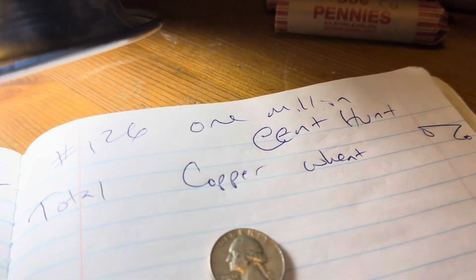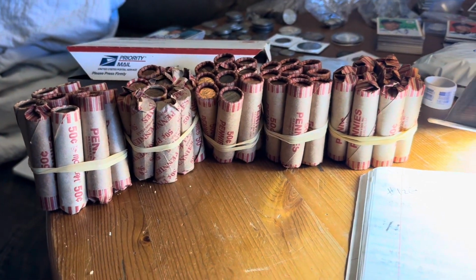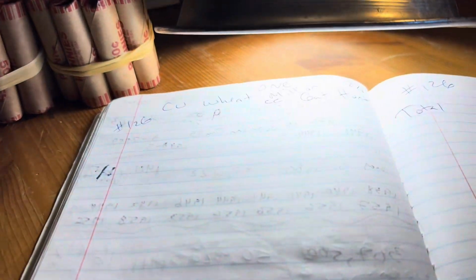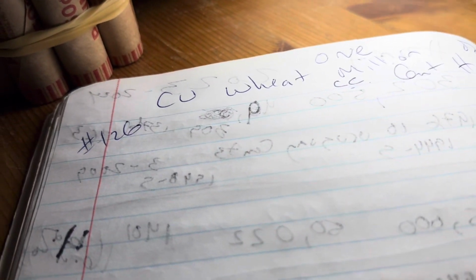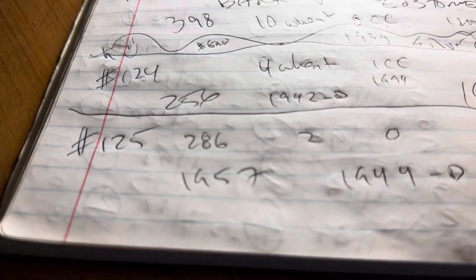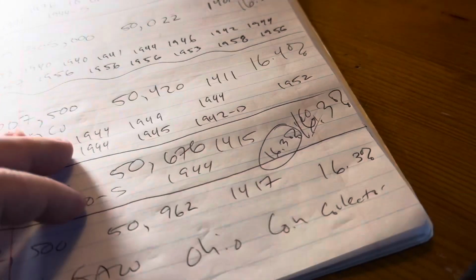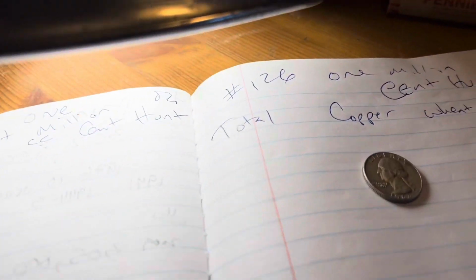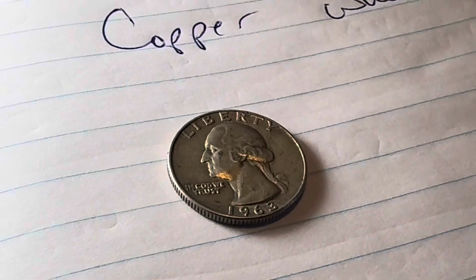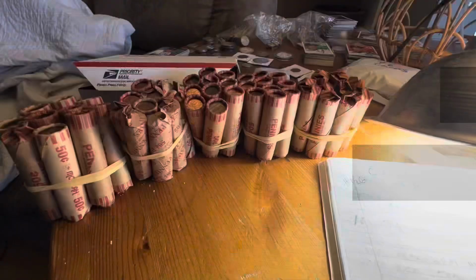And this is lot number 126 on my road to 400 increments of $25 and 1 million cents. So we'll see what happens. These are a continuation of a really, really bad box or lot. Only 11% copper and two Wheaties. So we're hoping to do better, but probably this is the giveaway. So let's see what happens, and hopefully we find something fun in these rolls.